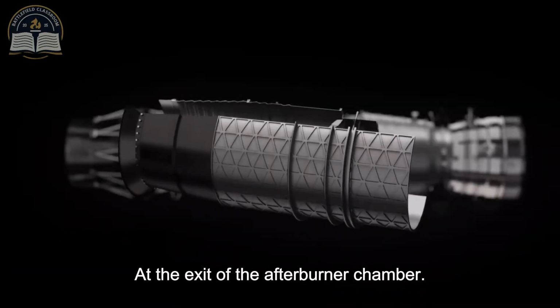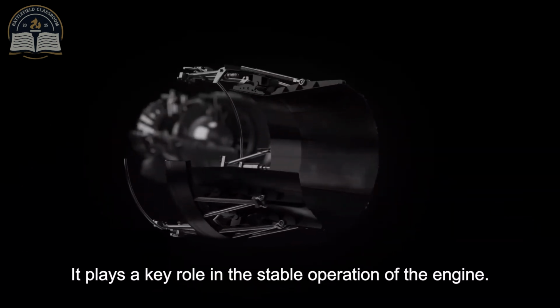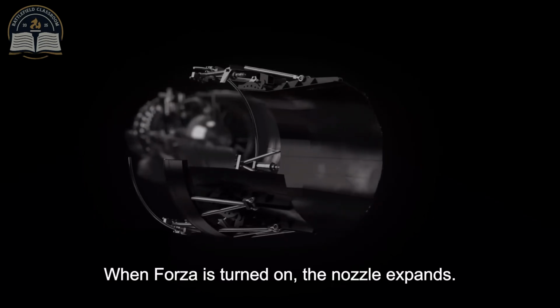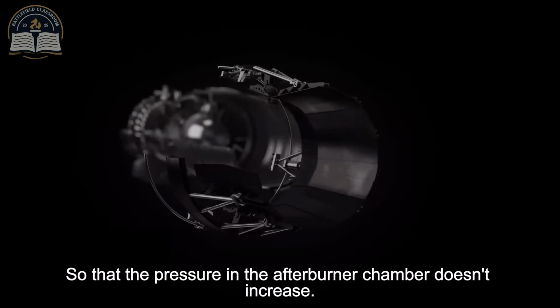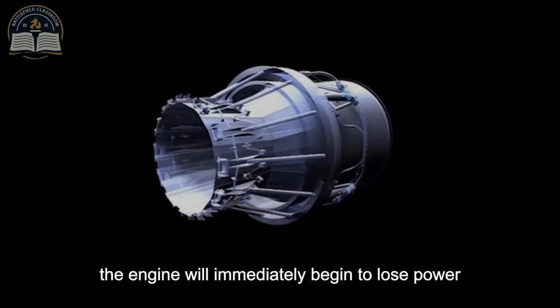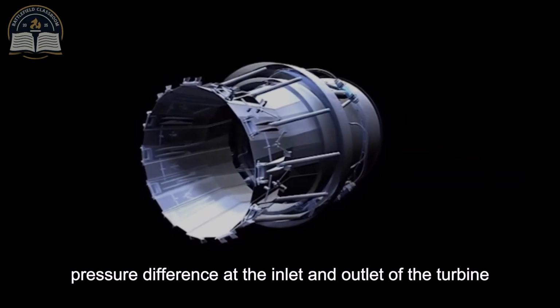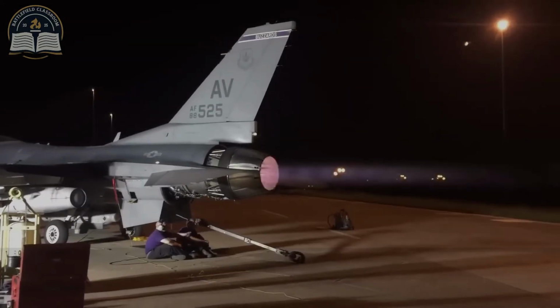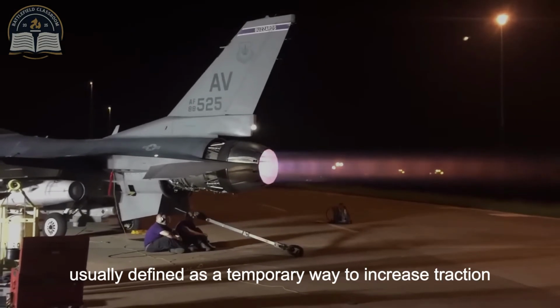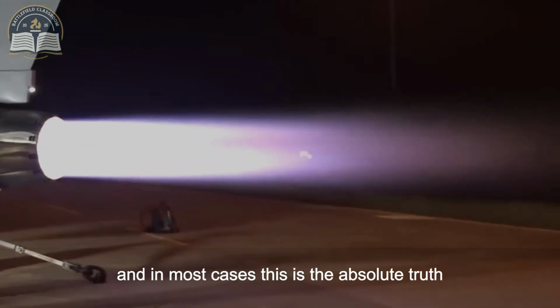At the exit of the afterburner chamber, hot gas enters the jet nozzle. It plays a key role in the stable operation of the engine. When the afterburner is turned on, the nozzle expands, so that the pressure in the afterburner chamber doesn't increase. Otherwise, the engine will immediately begin to lose power, because the pressure difference at the inlet and outlet of the turbine will decrease. In reference literature, afterburner mode is usually defined as a temporary way to increase thrust. And in most cases, this is the absolute truth.